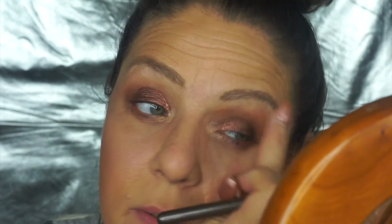Alright, guys. We're going to put some mascara on, and then we're going to talk about this palette. I think I paid $11 for the palette. Buy a Morphe palette. Buy one of the new Morphe palettes that's coming out.